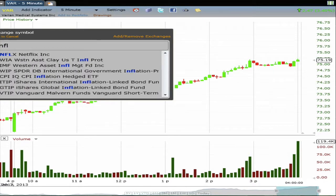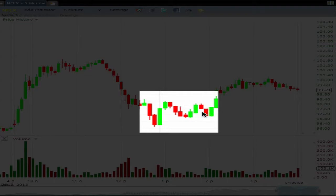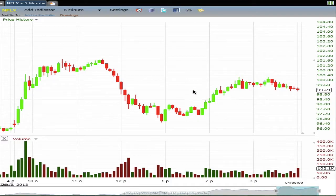Another stock that was on our long list was Netflix. Netflix was a little continuation move on the daily chart, so we were watching this. Again, difficult to get in on this initial run. You might have gotten chopped around in here, but once it started to show this pattern of failing to go lower as the market began to turn, it might have been a decent trade for you.